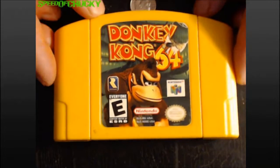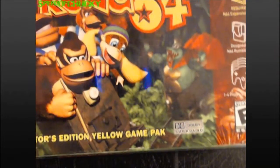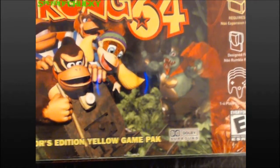Alright, next we have Donkey Kong 64. As you can see, it's in the yellow cart. It's a very fun game, it's a very long game. I picked this up when I was a lot younger, and it was a gift for my mom, and she had to get it for me because I had to stay up all night, and so this is what I got. So it was kind of a win-win for me. And I also have the box for it, which is in excellent condition as well. So boom, there we go.